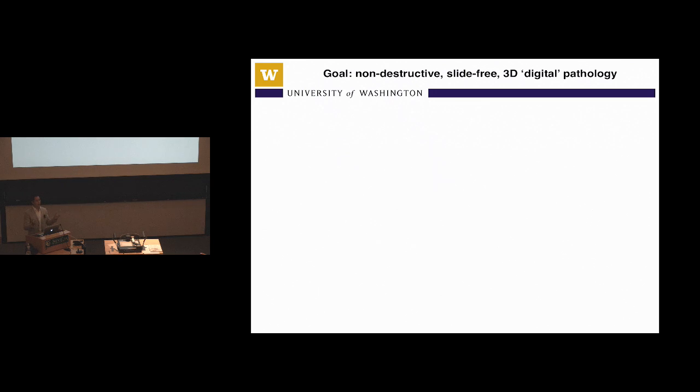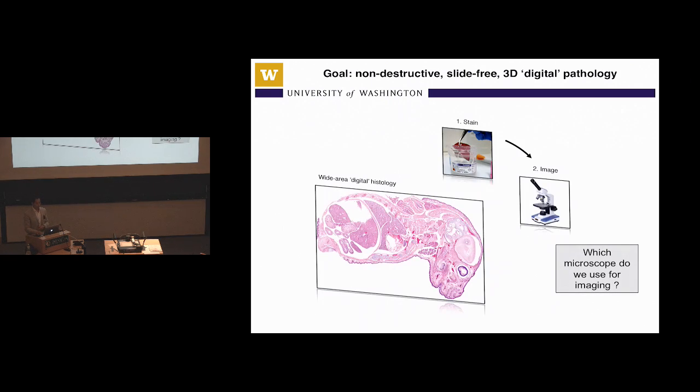So this whole idea of 3D digital pathology has been around for a while, but people have been doing it by scanning microscope slides, glass slides, and scanning them with a device. And that's never going to be really feasible in terms of economics and time because the slide production process is just too onerous. And so if we can get around the slide making process that could help a lot.